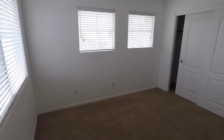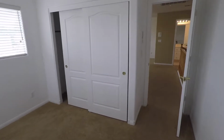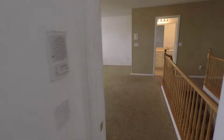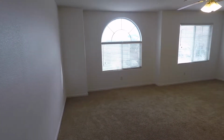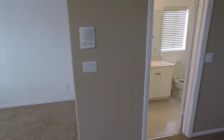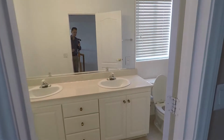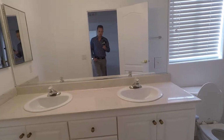So one of the upstairs bedrooms, there's 3 bedrooms upstairs, including the master. Nice, healthy size room. Gonna go back on into the loft bonus room. Really large, 2 bedrooms up here. To the upstairs bath, double sink for the 2 upstairs bedrooms.